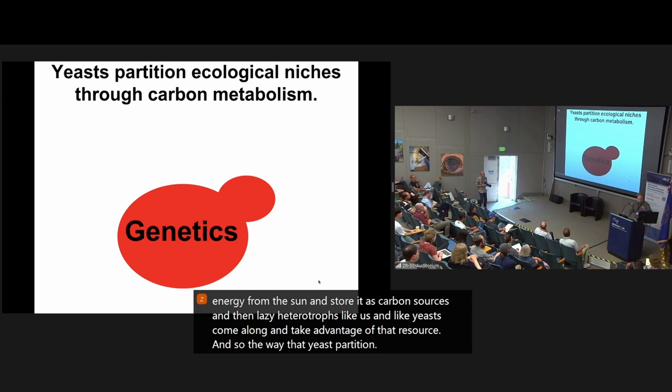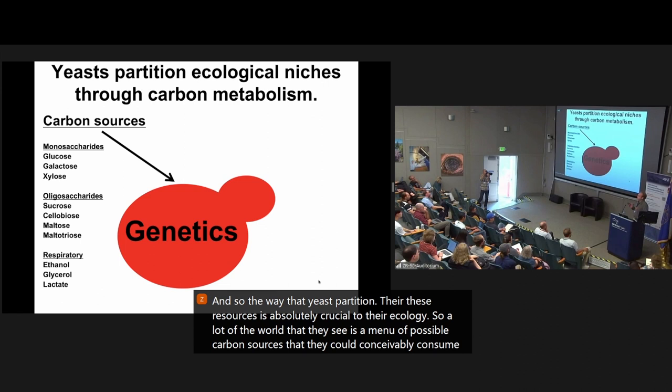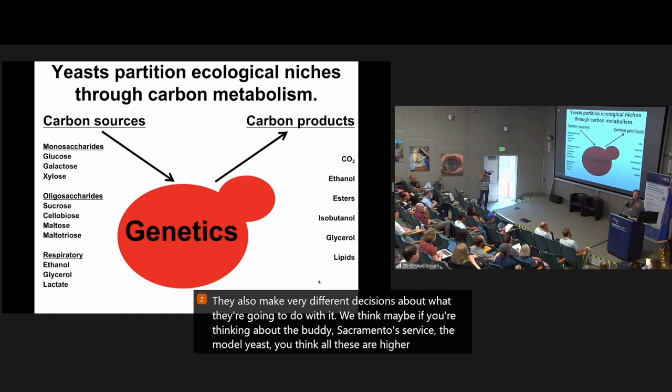And so a lot of the world that they see is a menu of possible carbon sources that they could conceivably consume. They make different decisions and have different capabilities about which carbon sources they can use and which they're going to use first. They also make very different decisions about what they're going to do with it. If you're thinking about the budding yeast Saccharomyces cerevisiae, the model yeast, you think all yeasts are highly fermentative. That's not true. Most yeasts actually prefer to respire all the way to carbon dioxide if given the choice.